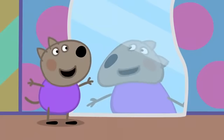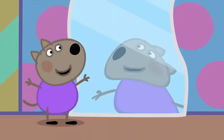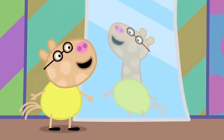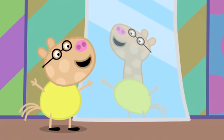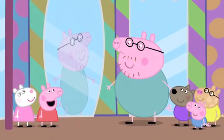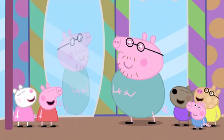Look at me! I've gone all squishy! I've got a long neck, like a giraffe. This mirror looks normal to me. Daddy! Where's your big tummy gone? What tummy?